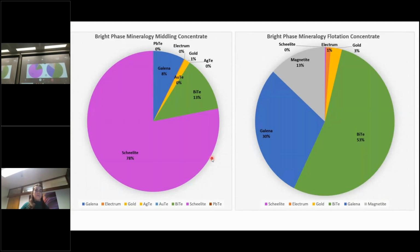So that's our mineralogic analysis. And indeed, the different concentrates do have quite different mineralogies. So on the left here, we have the bright phase mineralogy, a normalized bright phase mineralogy of that middling concentrate. And you can see it has a much higher percentage of scheelite than those bismuth tellurides. But then in the flotation concentrate, there is no scheelite and a higher percentage proportionally of those bright phases of bismuth and tellurium phases. So not exactly tracking gold, for instance, and very different mineralogies across those concentrates.